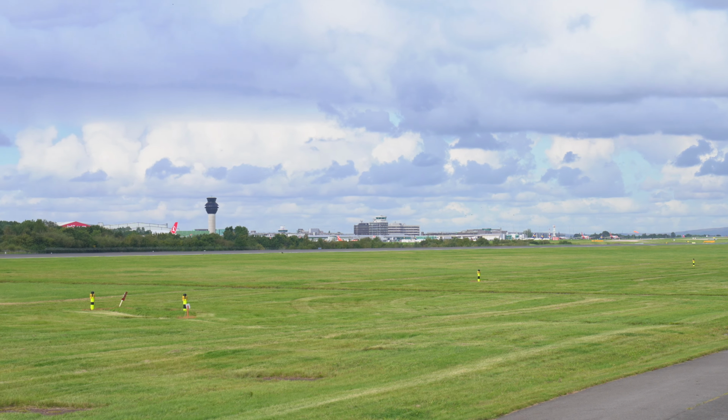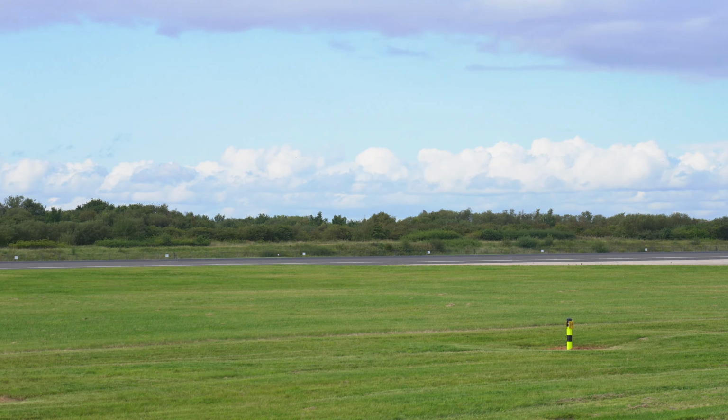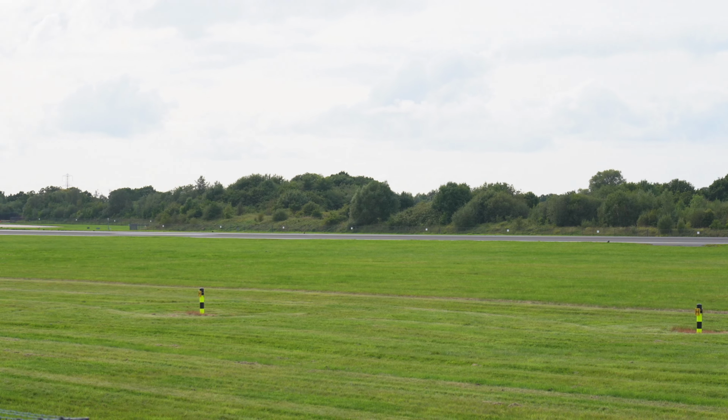Parking on Wood End Lane is extremely limited, and we ask that you be respectful of the local residents that live here. Good footwear is also essential for this location, as the ground can be very treacherous and boggy at times.